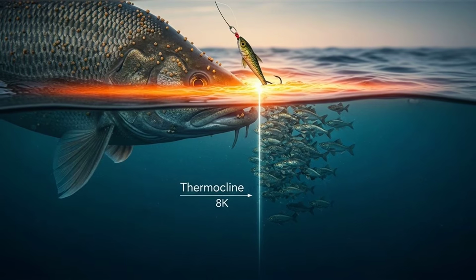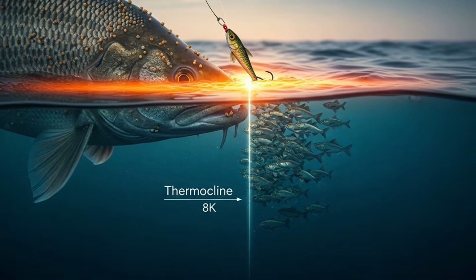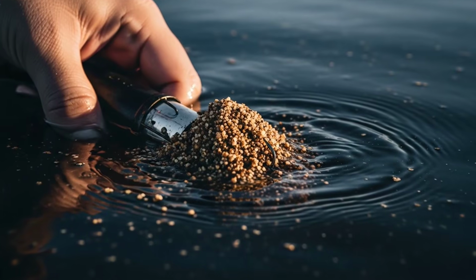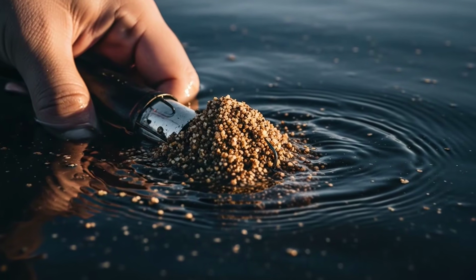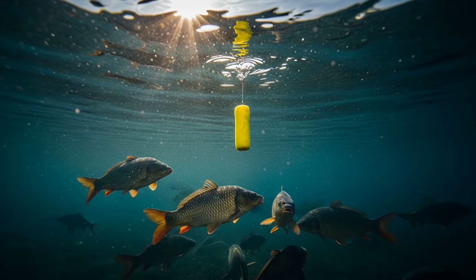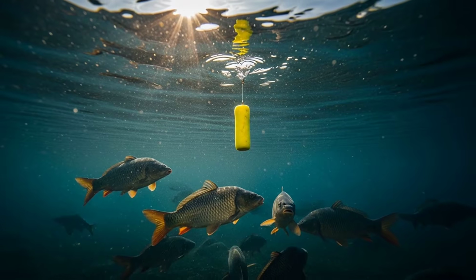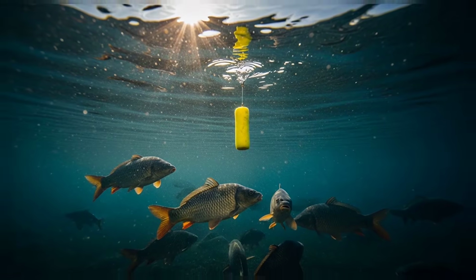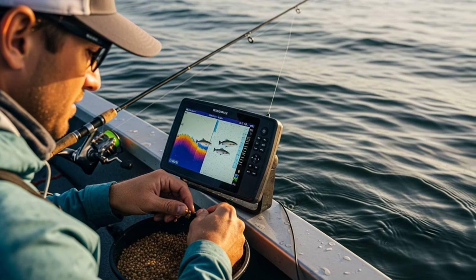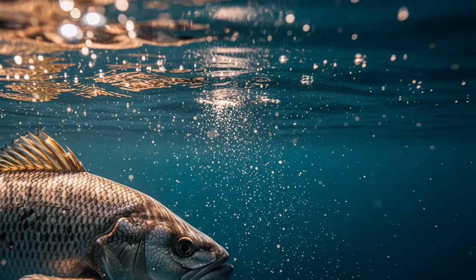Number 19. Ignoring the thermocline. This is more about water physics, but it has a huge impact on your baiting strategy. In the summer, water often layers out, warm on top and cold with zero oxygen at the bottom. If you're baiting the bottom of a deep hole where the thermocline has cut off the oxygen, the fish simply won't go down there. It doesn't matter how high quality your bait is, they're going to stay suspended in the mid-water, right above that cold layer.